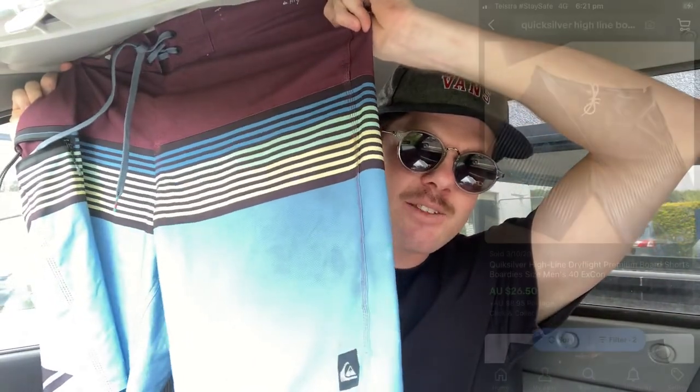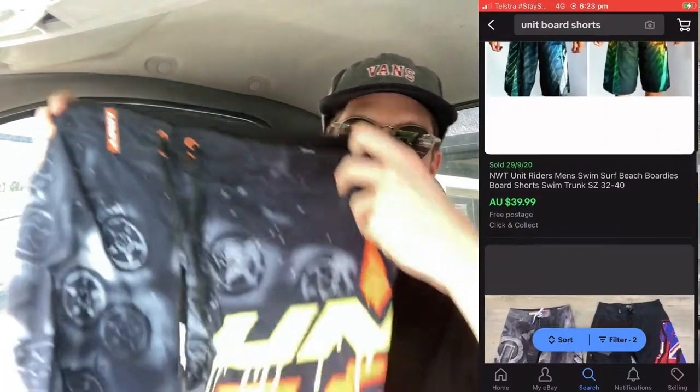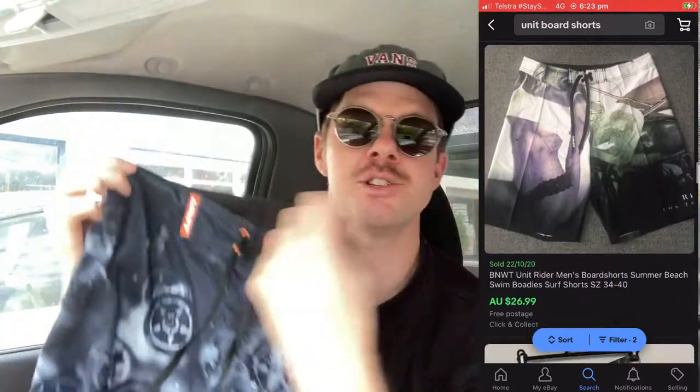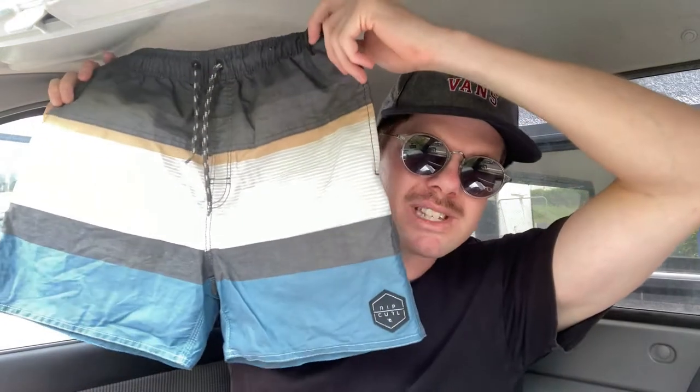These ones here, another Quiksilver pair, cool pattern to it. These ones are slightly larger. Oh no, they're just a 34. They're quite nice as well. I've got Unit, which I don't see a whole lot of, but I'm happy to grab it because I know it is quite popular. This one's got an awesome color to it as well, so I thought I'd grab those. So that's another pair of short Rip Curl shorts. As you can see, the length on those, that's what I'm talking about, just something that's sort of above the knee. So anyway, they're all the board shorts. I bought six pairs of those.